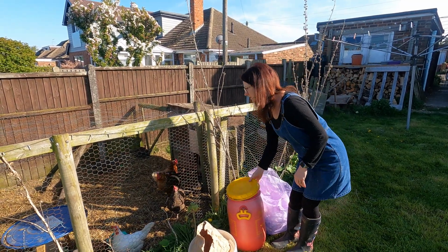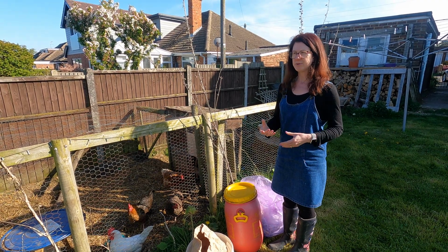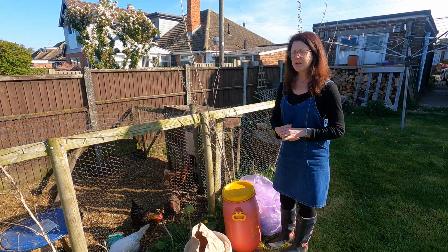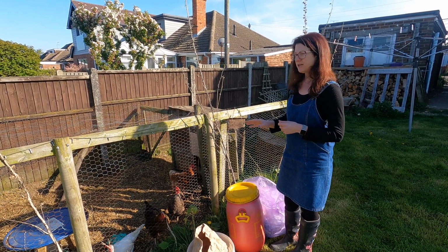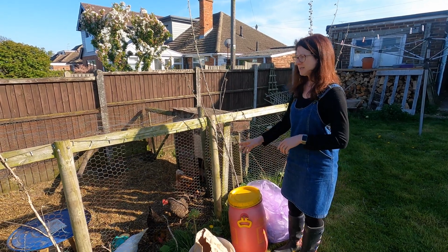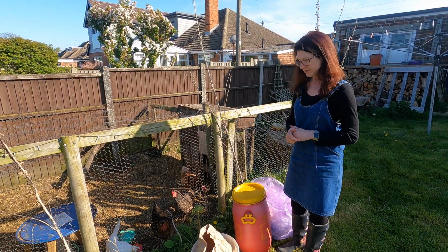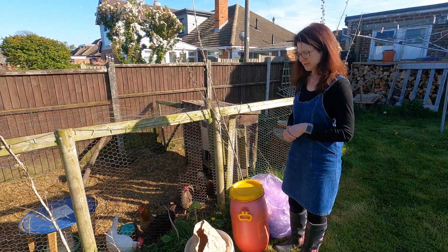We do give them little snacks of bits of spinach and leftover vegetables and things like that. But I don't give them too much of it, because sometimes if you give them too much of that kind of thing, then their shells can get a little bit soft. So I give them a good feed of the layers pellets, and then the green stuff is more of a treat. So we do also give them a little bit of corn as well. That's something that they really enjoy.